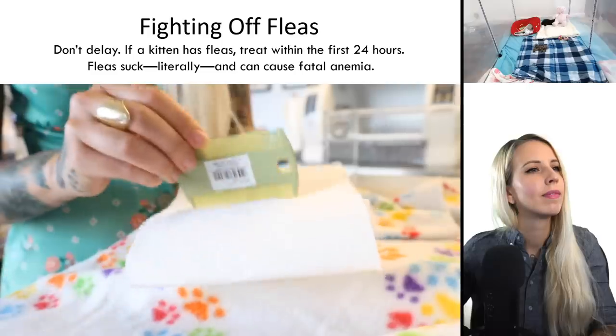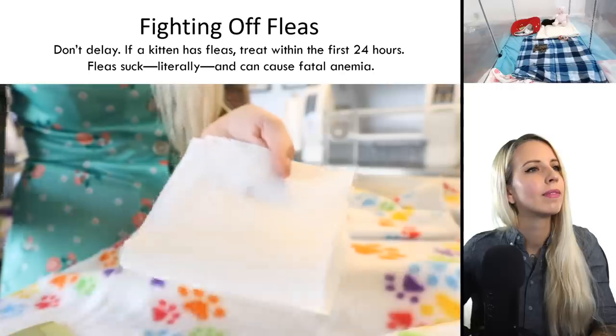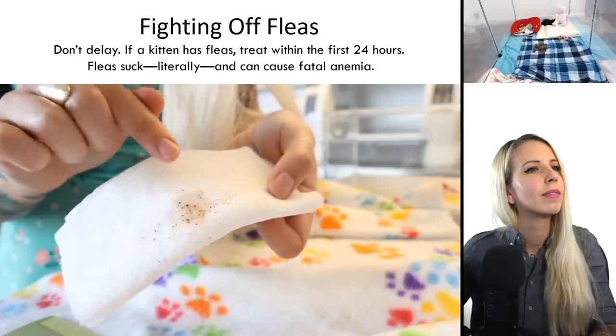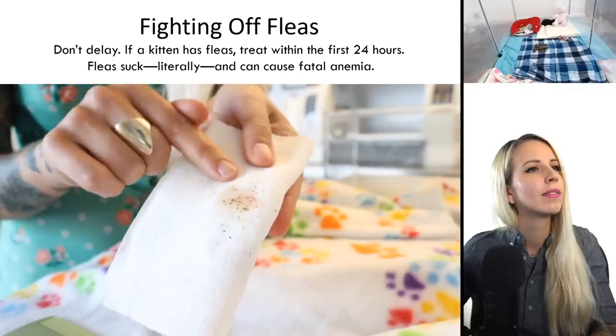Look at all that nasty flea dirt. You can do a little test by taking the comb and rubbing the dirt onto a little paper towel. Once it's on your paper towel, you can take some water or saline and wet it. What you'll see is that it actually starts to bleed red into the paper towel. That's because this is the flea's waste from consuming the blood of the kitten.